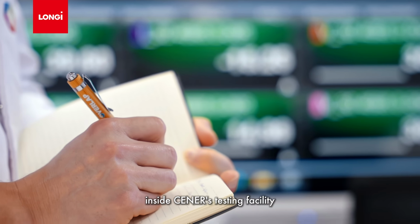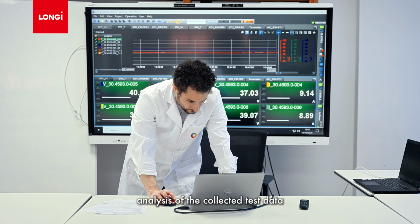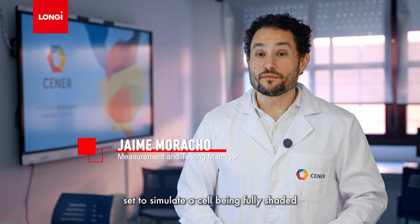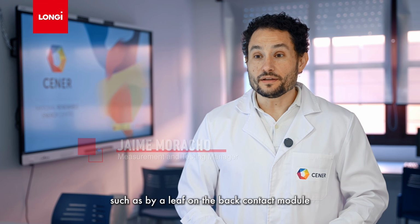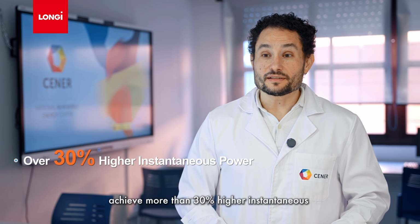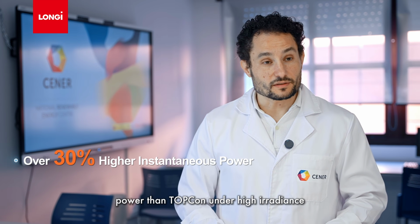Inside CENER's testing facility, researchers conduct systematic analysis of the collected test data. Under fixed shading, designed to simulate a cell being fully shaded, such as by a leaf, the back contact module achieved more than 30% higher instantaneous power than TOPCon under high irradiance. These results support the long-term value of BC modules in shaded scenarios.